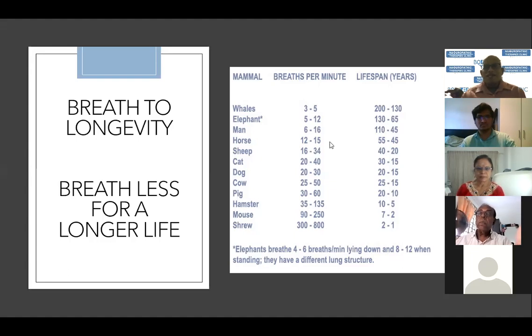Now, would you like to learn the art of conserving your breath and improving your longevity? Would you like to try? Yes, let's go.